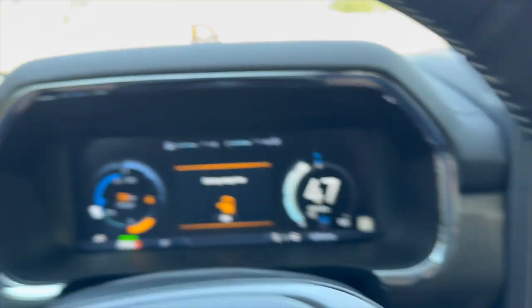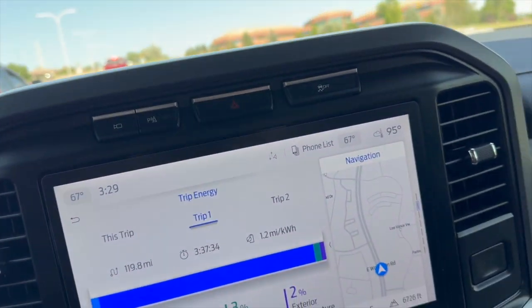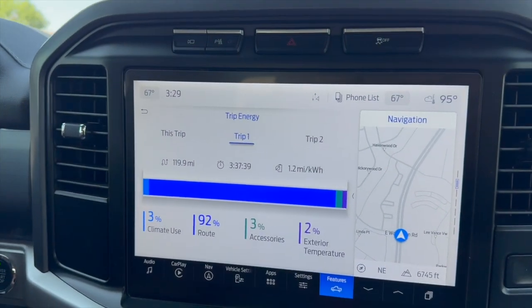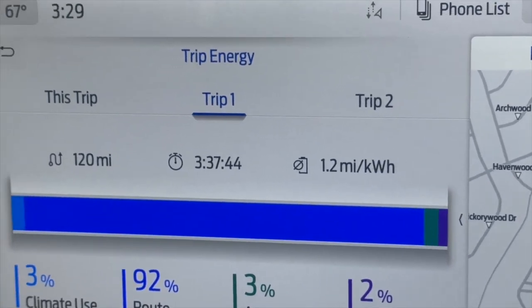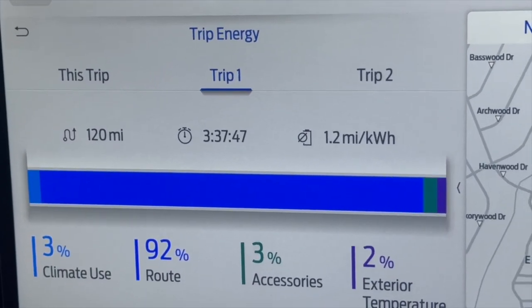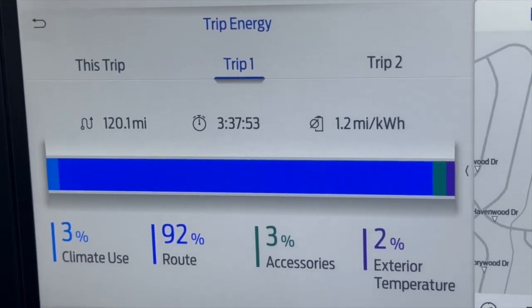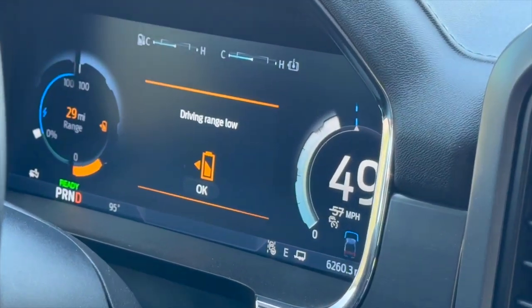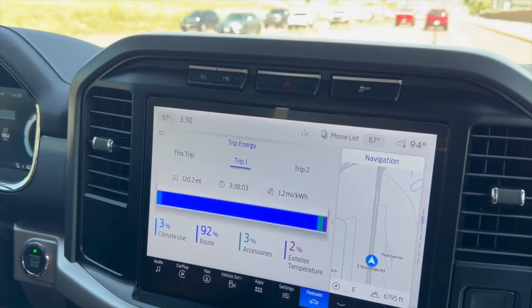All right, so we just got a notice of driving range is low on this, and I'm going to pass you that. Let's take a look at where we're at for our trip so far. We're 120 miles basically of distance that we've traveled. It says 29 miles of range. We're about 25% of the battery remaining on the dash, and we're getting 1.2 miles per kilowatt.